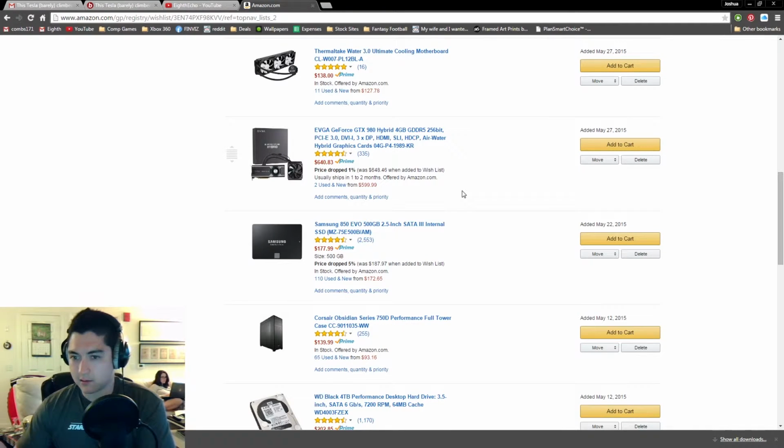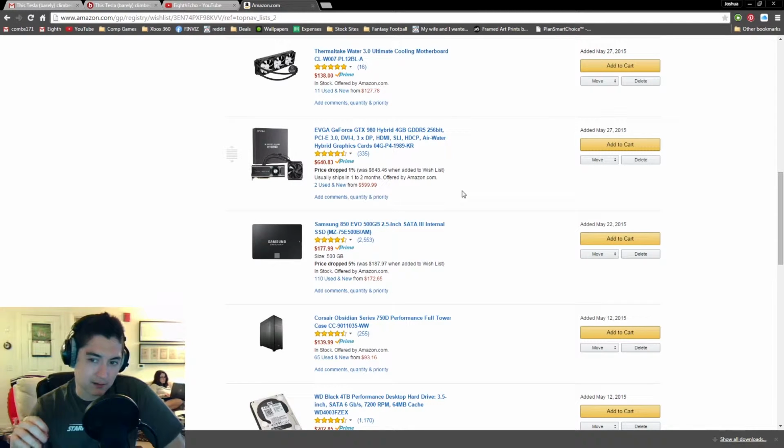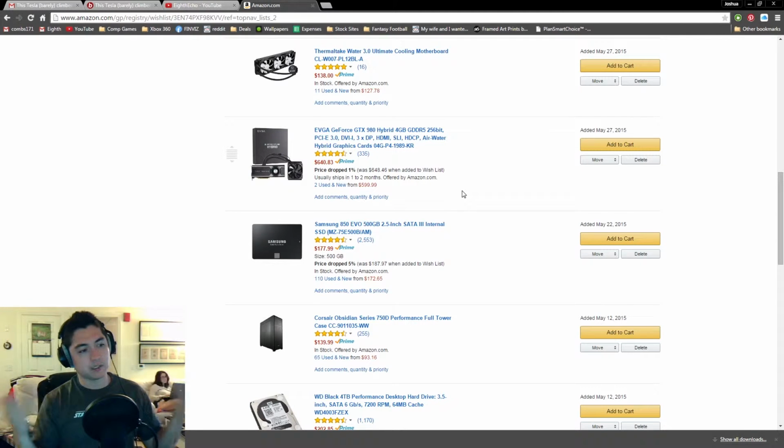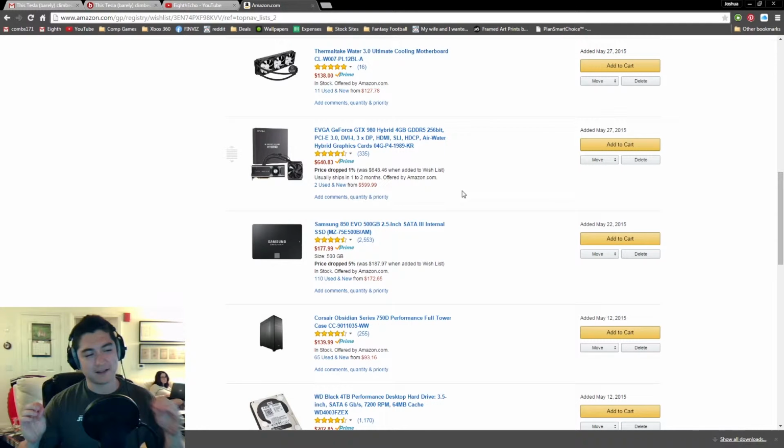The graphics card, the GPU that I want to get, it's not this one here. They just released the 980 Ti, and I'm waiting to get my hands on a 980 Ti hybrid, like this one right here. But because my cooling for the GPU and CPU is going to be closed water loops, this is my first computer that I've ever built, so I feel like if I do a custom water loop, I might be slightly over my head a little bit.